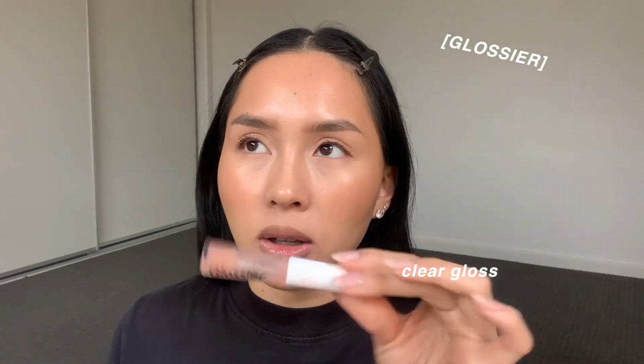So once I'm pretty happy with the shape, it doesn't need to be perfect because sometimes I find that the gloss just kind of covers everything anyway. I'm going with the gloss. My lips are a little bit dry, but this gloss luckily just gives me a little bit of hydration. Didn't even show what gloss it was. It's the Glossier clear gloss. You can use any clear gloss, it really doesn't matter. I really like this one because it makes my lips look huge, but just a normal clear gloss is fine.